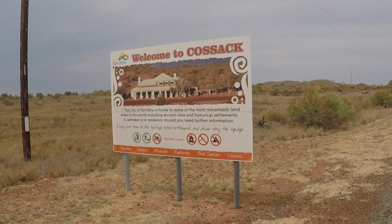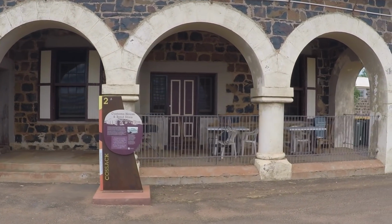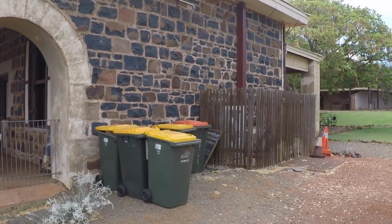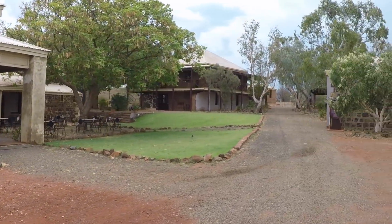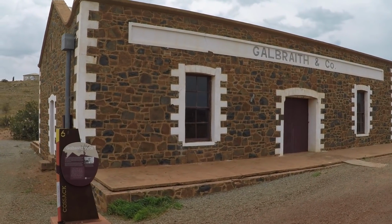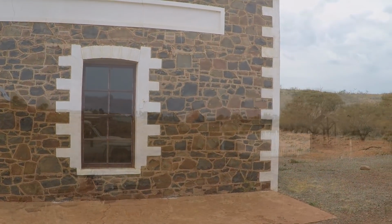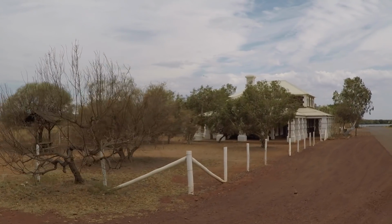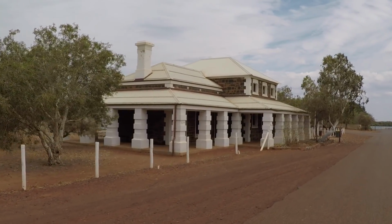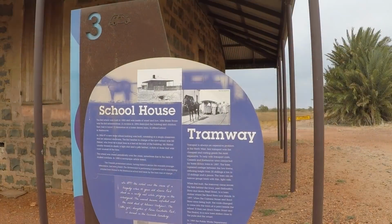We thought we'd visit the historic ghost town of Cossack, the original port of pearls before the luggers moved north to Broome. The area was known for gold prospecting, and it was a port for the pastoralists until the jetty was built at Point Samson. The town was dissolved in 1910 and abandoned in 1950.